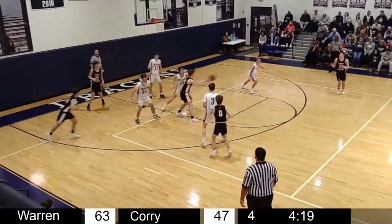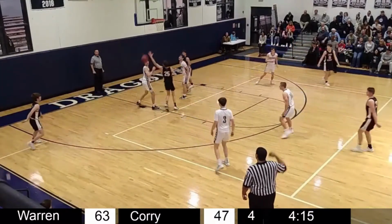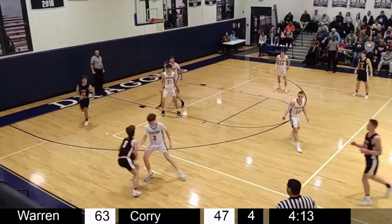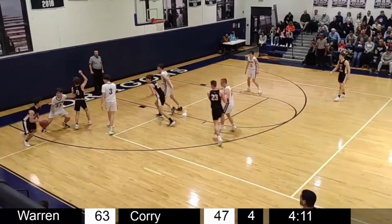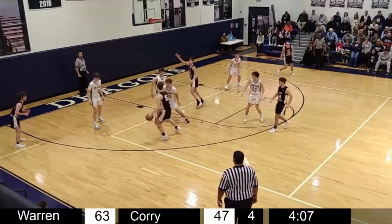He'll drive. Kicks it back out to Ryland Smith. He'll fire a deep 3 off the front of the rim. No good. Offensive rebound again to Chamberlain. Gets it to James. Lambert thought about it.